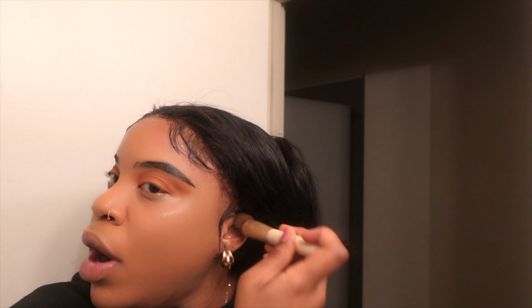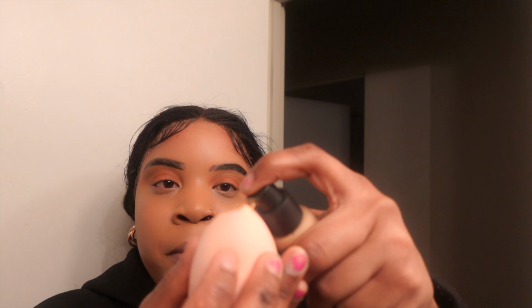I also ensure that I drag my makeup down to my neck, just so that my neck and my face can have the same color, because I don't want to be looking like a ghost out here with my face one color and my neck one color. So I always like to drag the foundation down to my neck, and also I do my ears as well, so that everything can be in one accordance, because y'all, we don't want to be looking like Casper the Ghost out here.